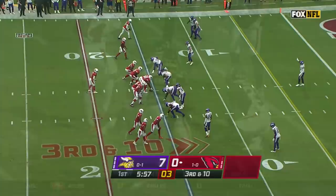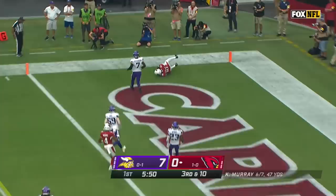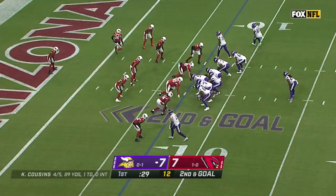It's empty backfield for Murray. Kyler Murray. Buying time. Murray throws. Touchdown, Arizona. DeAndre Hopkins. 15 yards. Cousins in the end zone, touchdown.